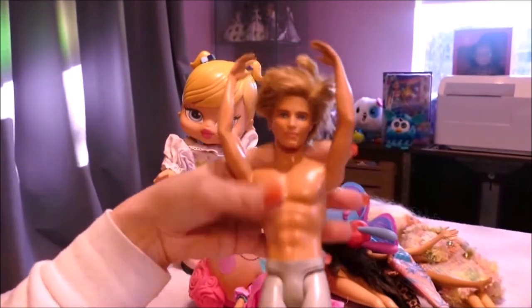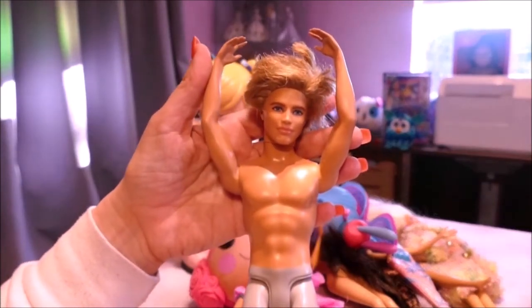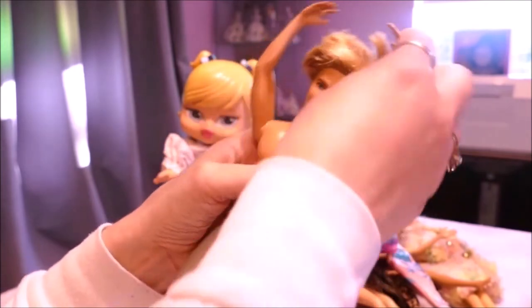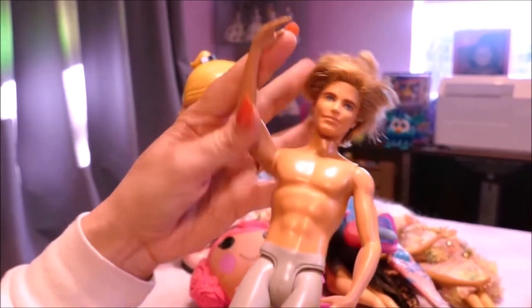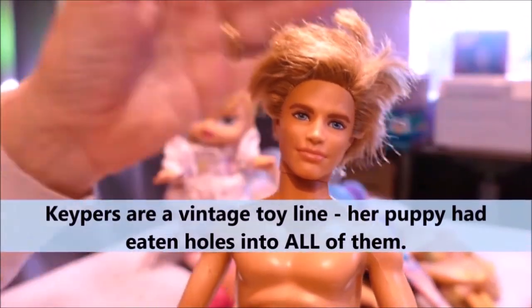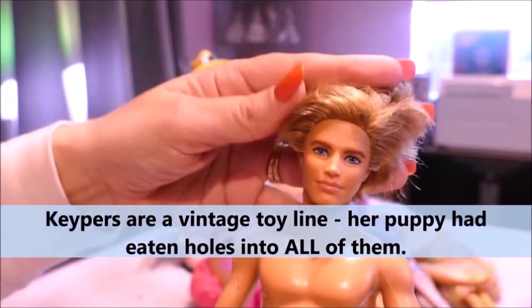The amount of horror posts of people losing their vintage toys to little puppies having a chew. I saw one recently and she showed her keepers and stuff. It was like, no, why would you do that? Why would you let an animal in your doll room? But, you know, different strokes for different folks.